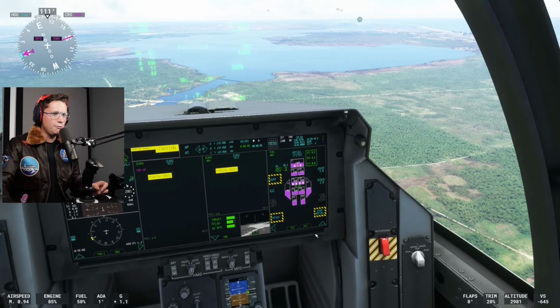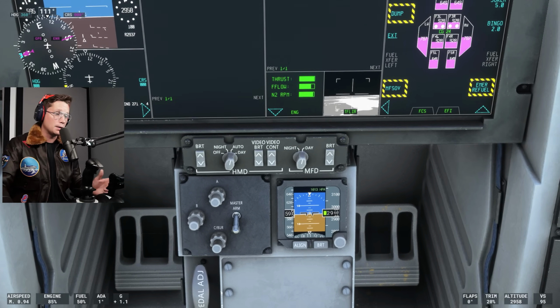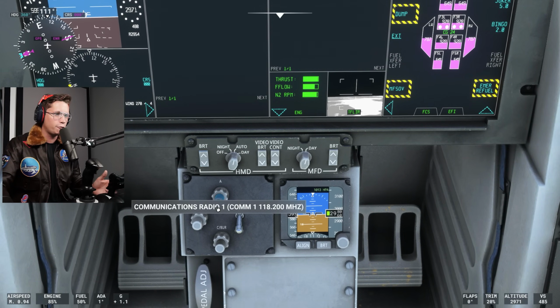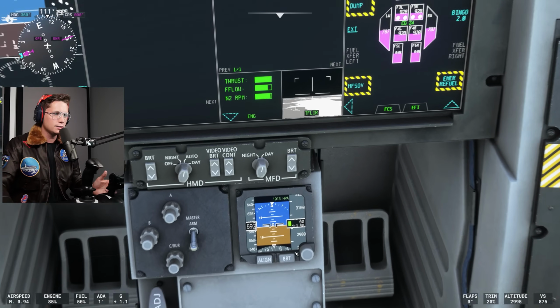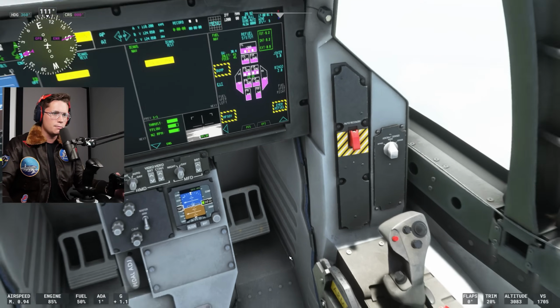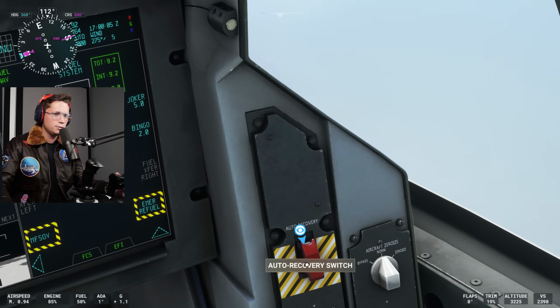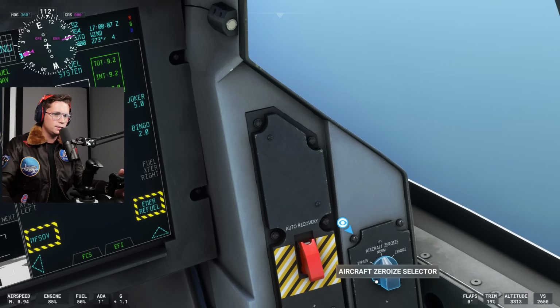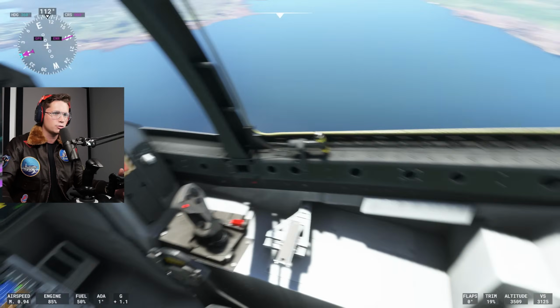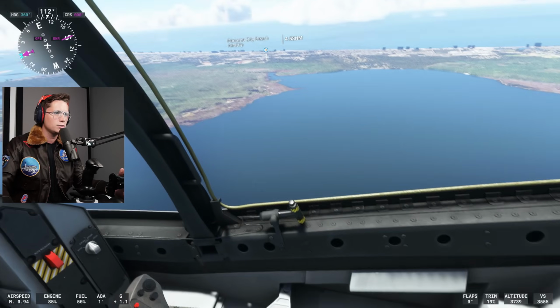But yeah, everything is all digital here. I'm assuming it would be touchscreen and stuff. We've got a few traditional buttons and traditional gauges. But this is interesting. We're climbing a little bit. Probably going to want to trim down. We've got an auto recovery switch, an aircraft selector. I don't know if we want to be messing with that, Trev. I don't really know what that does. Is this our ejection button, I'm assuming?